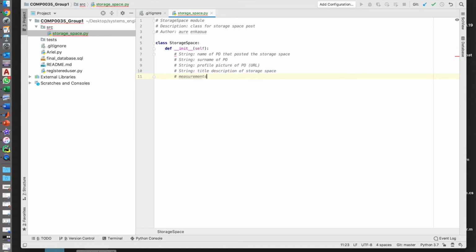We're going to need the measurements of the storage space. We're going to want a list of width, length, height. So this is going to be type list. We're also going to need the postcode of the storage space. That's going to be a string. We're going to need the weekly price of the storage space. This is set by the property owner. We're going to want this to be a float because we want decimal numbers to be included.